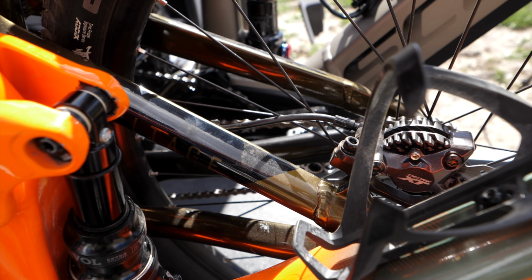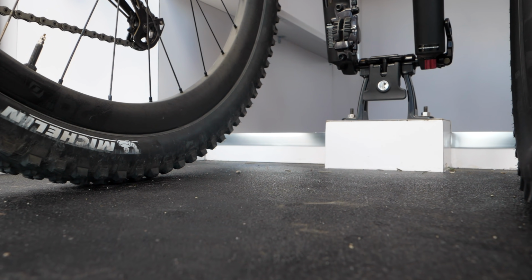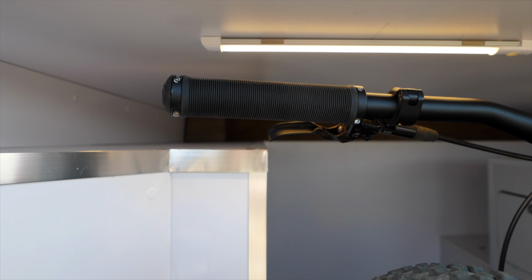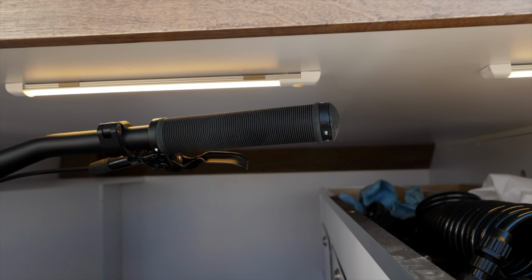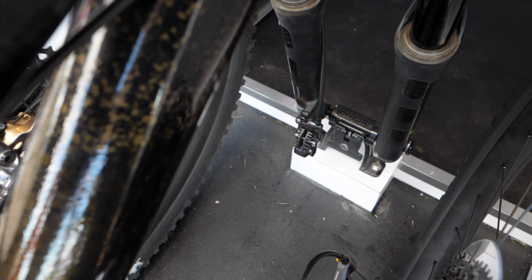It's a lot smaller, so we've decided that just a little platform, we can raise up the front and still be able to clear all of the sides above the water tank and the storage bin and fit this one perfectly in the middle. And it's just so great.